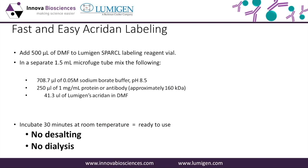Basically, we're going to dilute an antibody in a borate buffer, and we're going to reconstitute Acridan in an organic solvent and add the Acridan in solvent to our borate buffer diluted antibody. We're going to wait for 30 minutes, and at that point the antibody is ready to use. One of the nice features about SPARCL is there's no need for desalting or dialysis after labeling with Acridan.